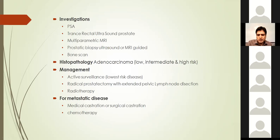So what are the management lines in CA prostate? If you diagnose a patient with the lowest risk disease of adenocarcinoma, which is scaled as less than 6 Gleason score, it is known as lowest risk disease. Minimal portion of the organ is involved and the Gleason score is less than 6. This lowest risk disease can be treated with active surveillance.